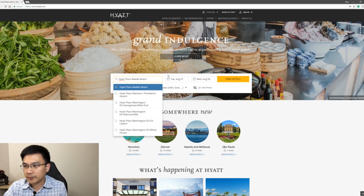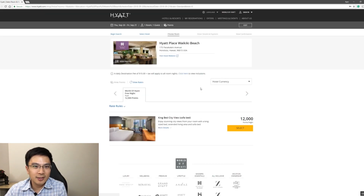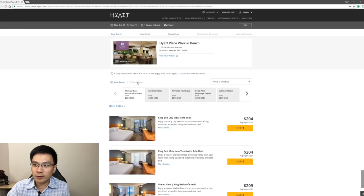Now let me give you an example of hotel points. My absolute favorite is the Hyatt card. So if you were to go to the Hyatt website and try to calculate how much Hyatt points are actually worth, let's go to one of my favorite hotels, the Hyatt Place Waikiki, and let's check that use points box. You could see that this hotel is 12,000 points per night. If you were using cash, it'll cost you $204 plus tax and potentially resort fees.